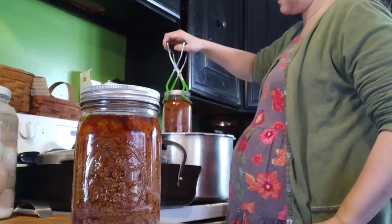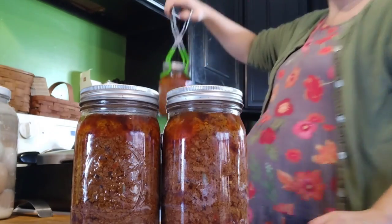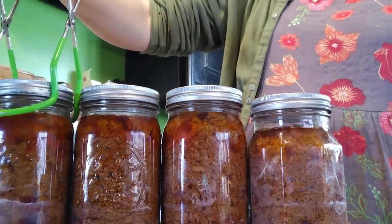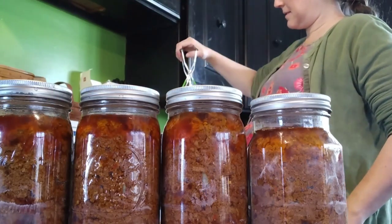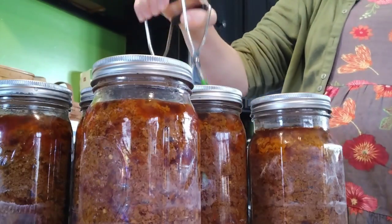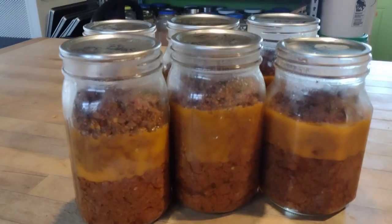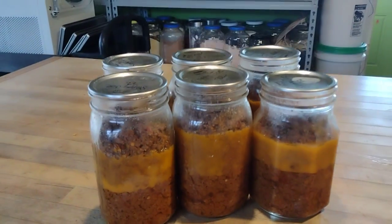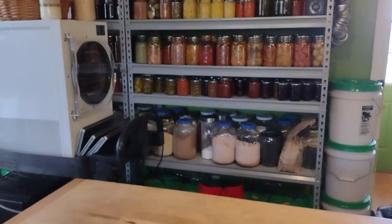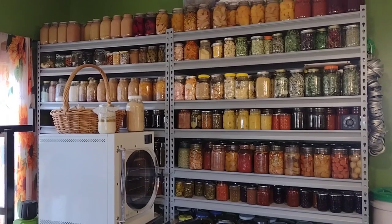As I mentioned, you can see that 2-inch headspace disappeared now. We've got about 1 inch left, and that's because of all of that hamburger grease that was released through the canning process. And then as this cools down, that level of liquid will go down a little bit, and then it's going to look like this. So there we go. Shelf-stable meal. When we want to eat Sloppy Joe, we can just take 1 or 2 of these jars off the shelf, warm them up, and the kids have a quick lunch.